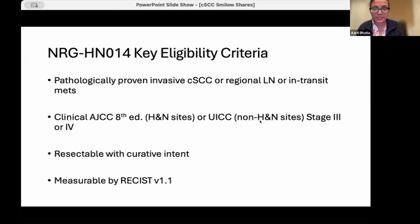These are the key eligibility criteria. So patients should have resectable stage 3 or 4 cutaneous squamous cell carcinoma, or they could have regional lymphadenopathy suspected to be from a cutaneous primary, or in-transit mets. Disease should be measurable by RECIST. And importantly, patients with CLL, so immunosuppressed, who are not on active treatment, and with HIV who are on antiretroviral therapy and with controlled viral loads will be eligible to enroll.